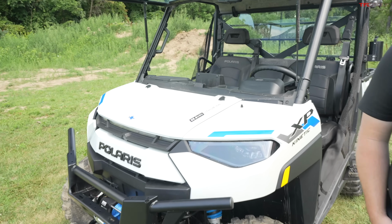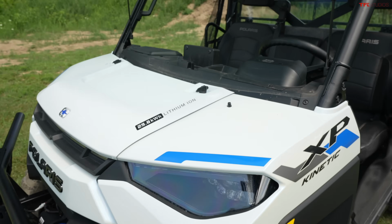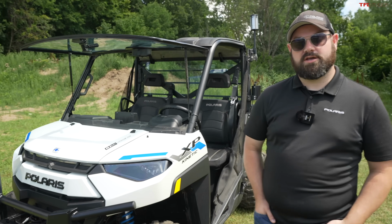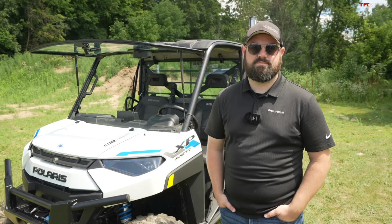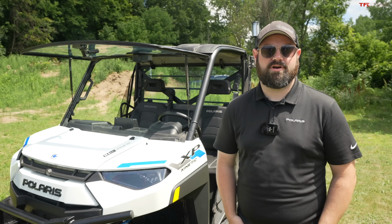But these are lithium ion cells here, as you can see, they proudly say. There's a partnership with Zero Motorcycles that you guys embarked on, what, 2 years ago? Yeah, correct. So we signed a 10-year agreement with them, and they've been a valuable partner as we've put this vehicle together and explore our other options as well.